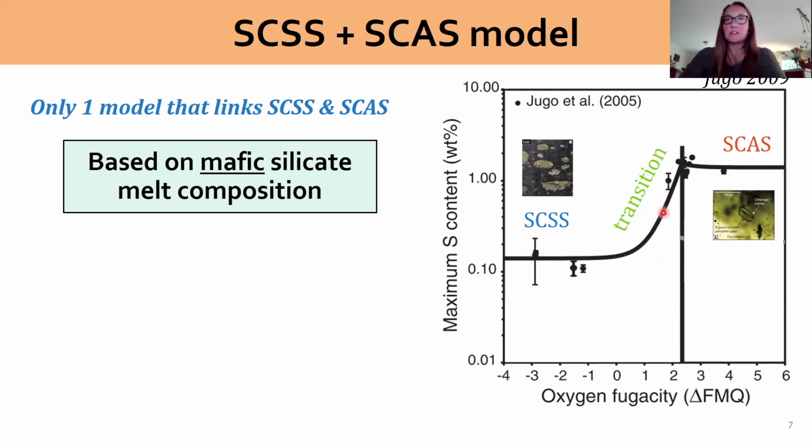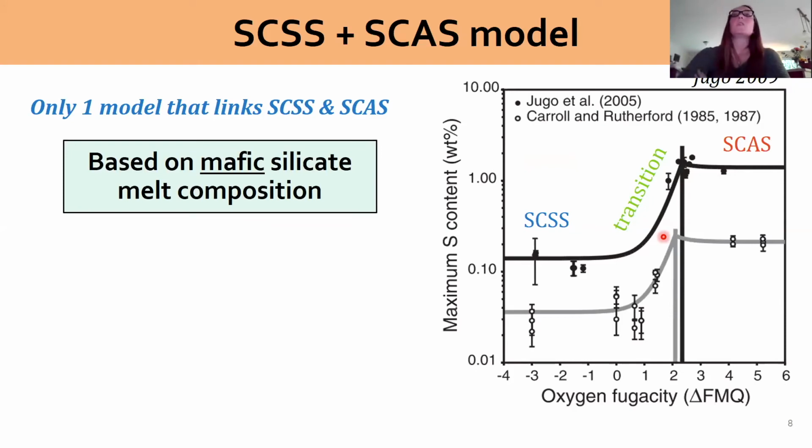And really what you can see is this great increase in the maximum sulfur that can be dissolved in the melt with FO2 at this intermediate range. And when you reach this maximum value, you slightly decrease again to go back to the SCAS. So there is this maximum sulfur in the melt value that is represented by this vertical line, and that's what the model predicts. And this model is based on experiments in a mafic composition.